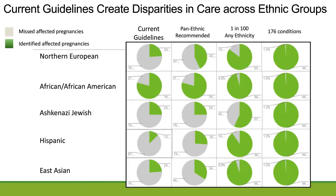This takes it even a step further. What I want to share with you with pan-ethnic screening is that if you look at Northern European populations, we would currently pick up about 24% of identified affected pregnancies. African Americans, and you can see where I'm going with this. If we were to move over to conditions that were at least 1 in 100 in any ethnicity, see how that changes in the third column? And for 176 conditions, see how that changes in the fourth column for different ethnic groups. So identifying affected pregnancies by pan-ethnicity makes sense if we're going to do the best job of identifying individuals at risk.